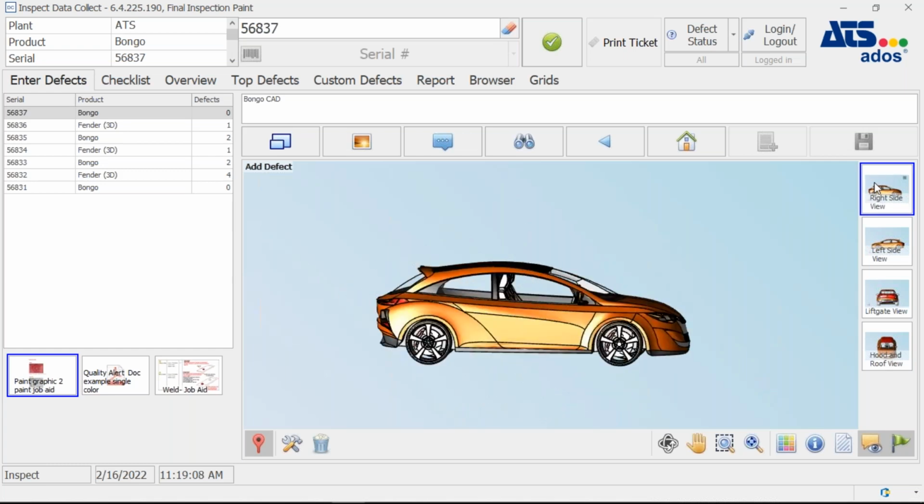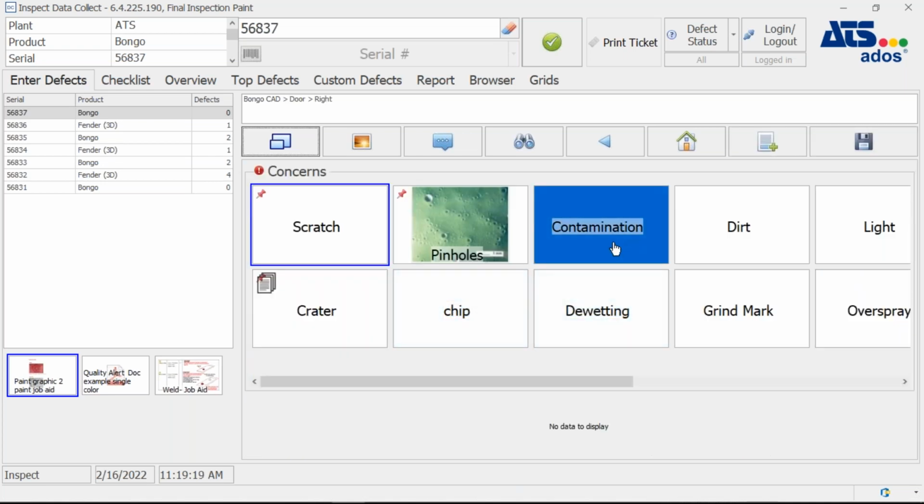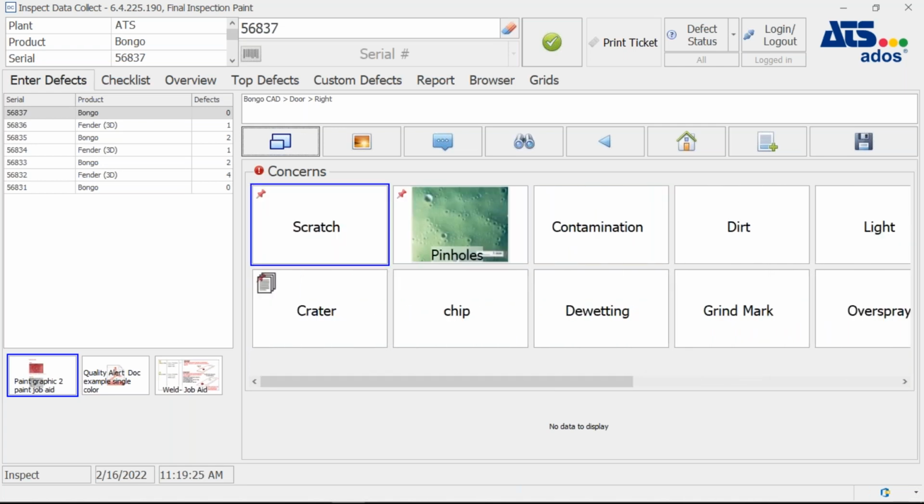So first we'll collect some simple defects. I can do this as an inspector by simply touching the location on my part image where I see a defect. In its simplest application, I then am presented with a list of possible defects in my own vocabulary that I want to be able to choose from.